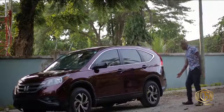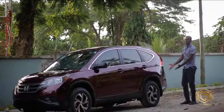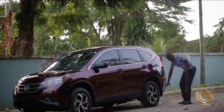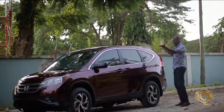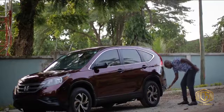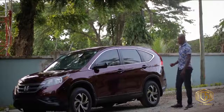Also, we can talk about the departure angle. This car, because it's a unibody SUV, is not like a body-on-frame SUV. So over here, it is closer to the ground. If it's a body-on-frame SUV, it will be quite higher so that you can get a very good departure angle. But this departure angle is not good for off-road. This is an on-road vehicle.